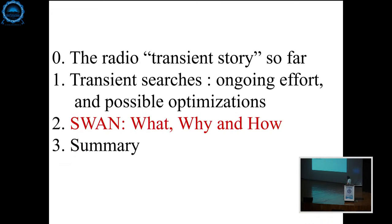So this sets the stage for a transient story that I'm going to first briefly mention, along with what the present status appears like. It may not be the most up-to-date one. I'm sure you have heard in the other sessions what is going on with radio transients that have taken the world by surprise, called fast radio bursts. And then I will come to the SWAN context, what the motivation is and what it's trying to achieve and how.